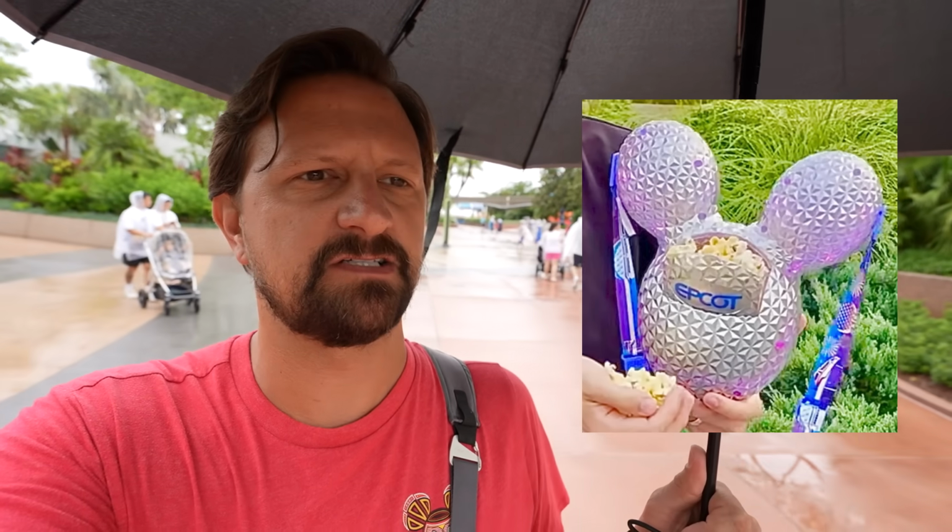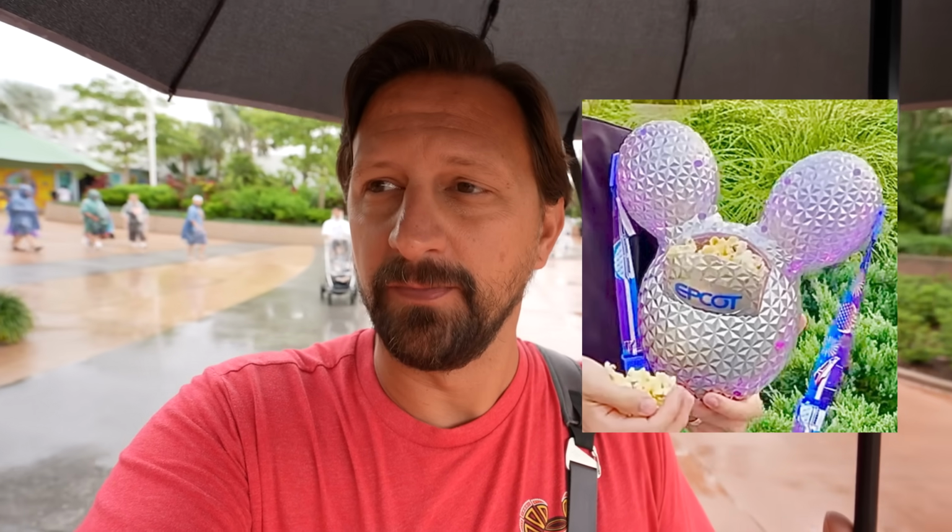All right, I think we'll have to make a separate trip out here to try to find that popcorn bucket. I'll put a picture of it here so you guys can see what it looks like. But because of the rain, I think that they've moved all of the popcorn stands inside or taken those offline for the rain.